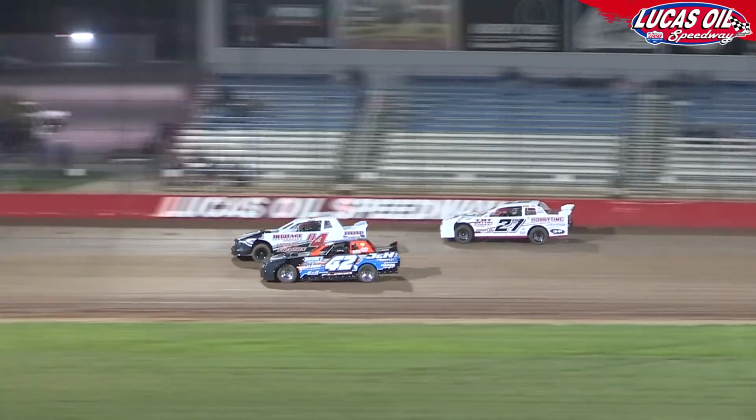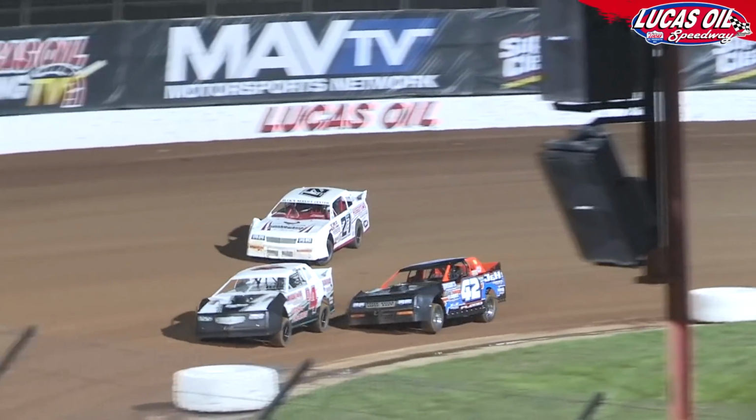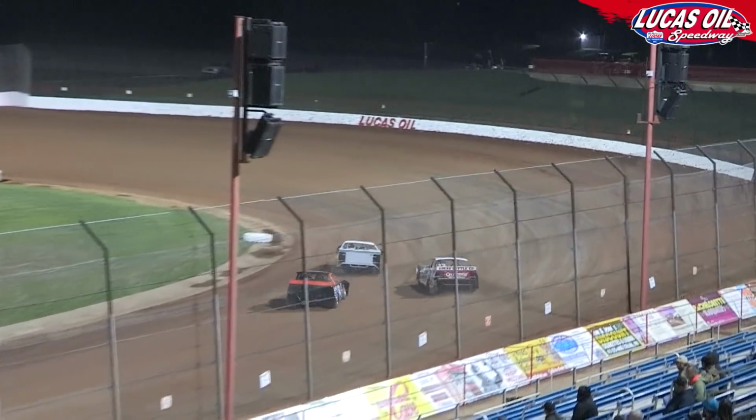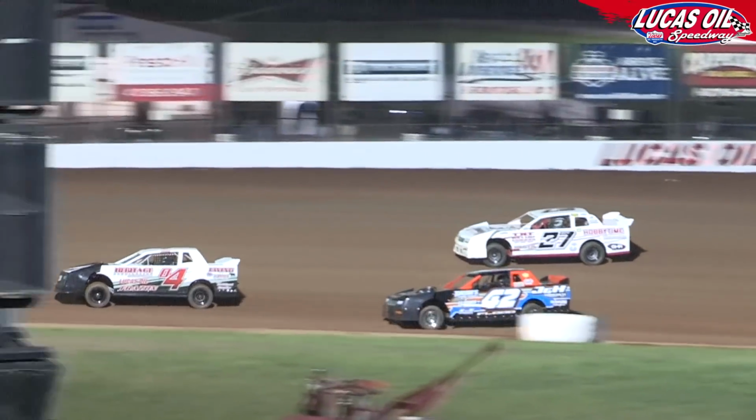Looks to the inside of Friesen. It's now a 3-car battle, 3 wide, out in front of the field. Friesen right in the middle of the sandwich. Flood to the inside, and Friesen will hold on to it as he's able to accelerate off of turn 4, get back down on the accelerator faster than Flood or Toby Ott.